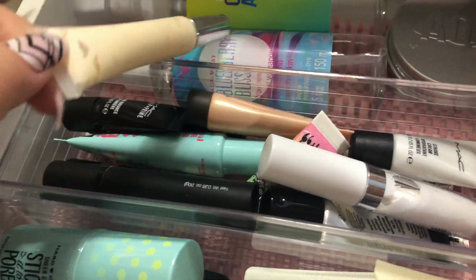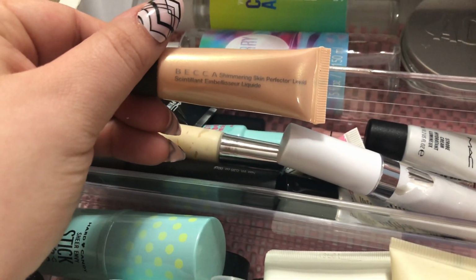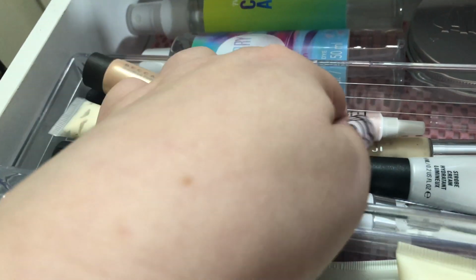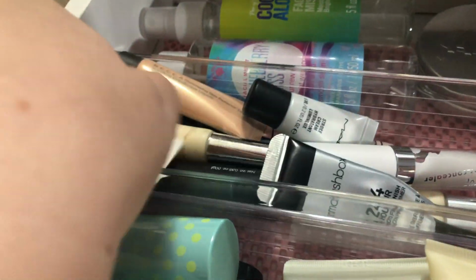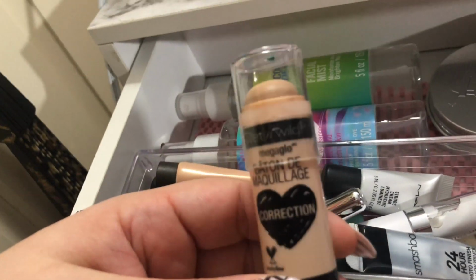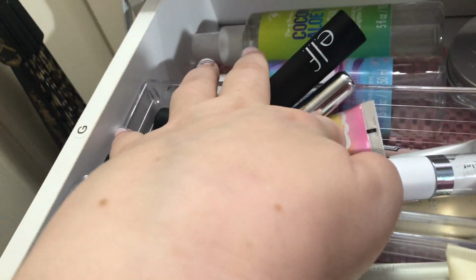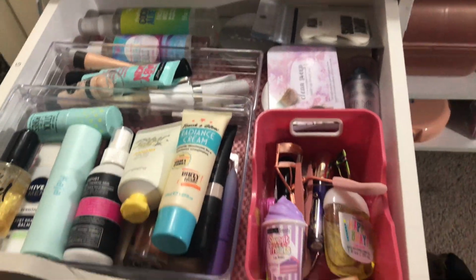Elf glitter glue. I've got some like little samples of primers in here too. The Becca Shimmering Skin Perfector. I have That Gal from Benefit. Some Too Faced, some MAC Strobe Cream, Smashbox 24-hour Photo Finish Shadow Primer. Let's see. I like this Wet n Wild like conceal stick as an eyeshadow base more than like a concealer. And then I have the Baby Skin from Maybelline. So that is the top drawer.